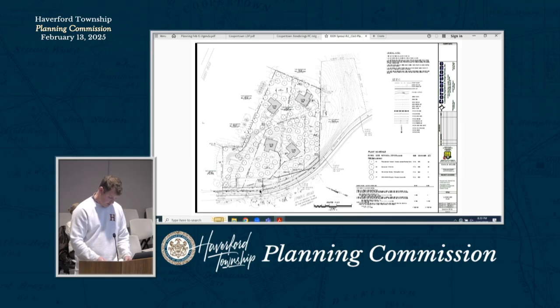And I also wanted to make a quick comment about the fire trucks. When they came, it was a demo day where they were practicing. I spoke with the fire chief, and he told me that day that they had a hard time getting up this driveway with the fire truck. So I believe it's a real concern. And that is all that I wanted to address. So thank you very much.